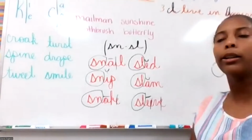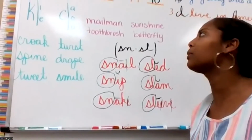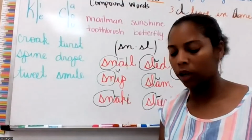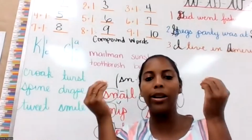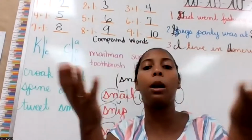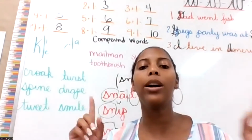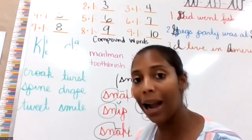All right, today we're going to learn some new types of words. If you look at these words here, they look like they're really long, but there's something special about them. These words are called compound words. So you may say, what is a compound word? It's when we have two small words, two words that are words by themselves, that we put together. And when we put them together, it makes one big word. That's called a compound word.